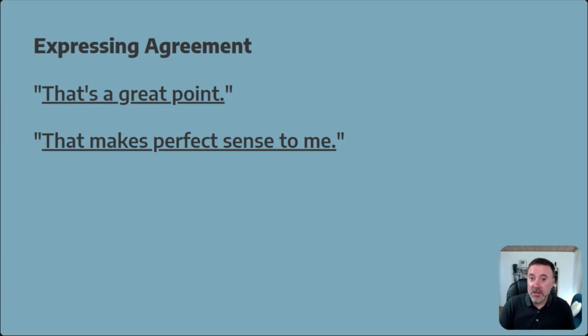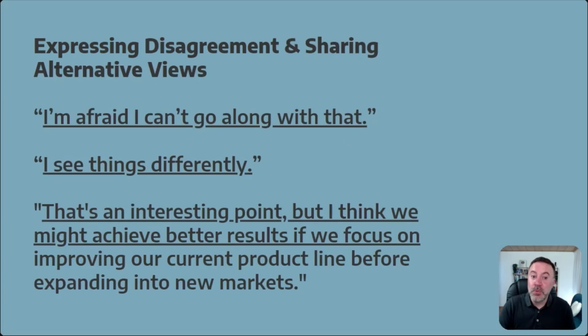That's a great point. Say it with me. That's a great point. Or, that makes perfect sense to me. Say it with me. That makes perfect sense to me. Next we have expressing disagreement and sharing alternative views. I'm afraid I can't go along with that. Say it with me. I'm afraid I can't go along with that. Or, I see things differently. Say it with me. I see things differently.